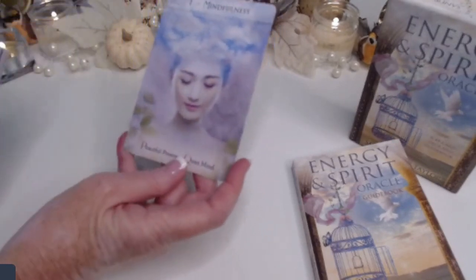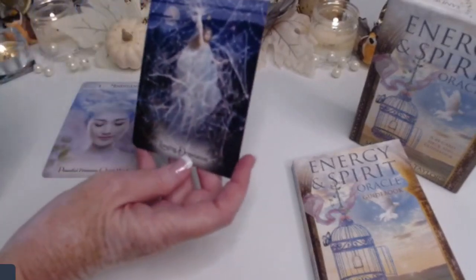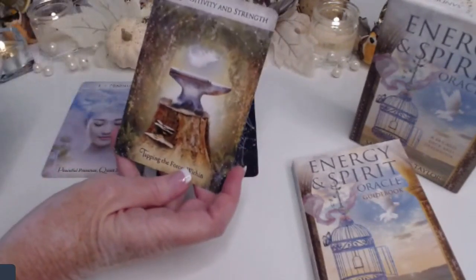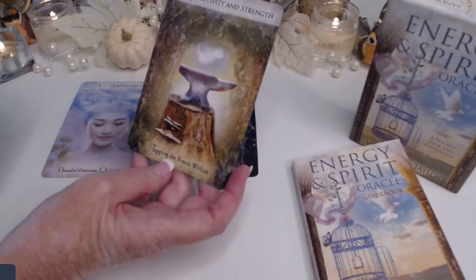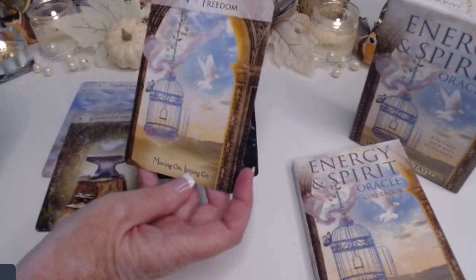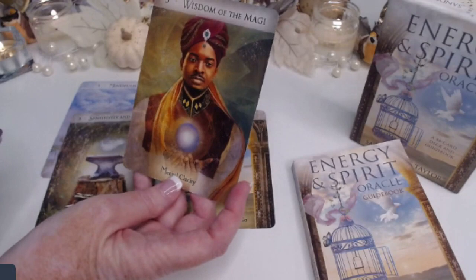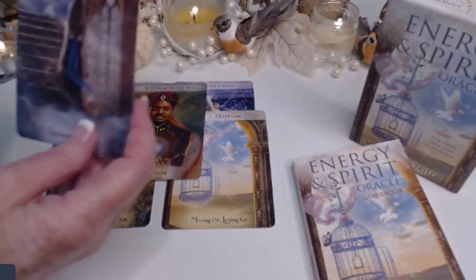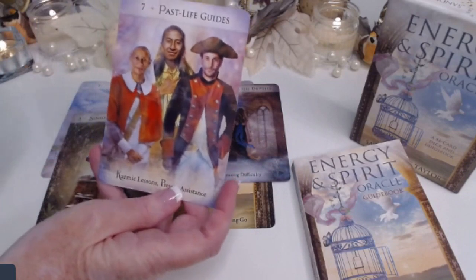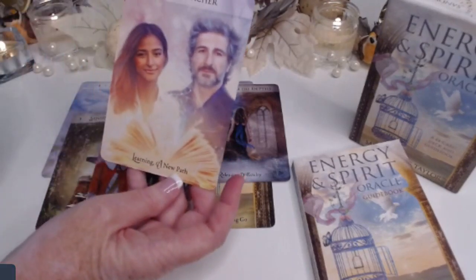Let's see. We're going to do just a few of these. I have mindfulness, peaceful presence, quiet mind. You can see the artwork is so gorgeous. Detachment, longing, desperation, spider web feeling, sensitivity and strength. I love that feather floating, tapping the forces within. I mean, just gorgeous energy. I knew I was going to love this. Freedom, moving on and letting go. There you go. Wisdom of the Mage, mental clarity, up from the depths, releasing difficulty. Absolutely. Past life guides, karmic lessons, present assistance, a teacher, learning a new path.